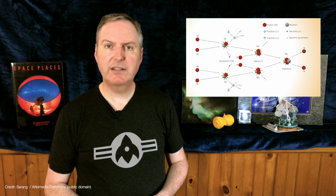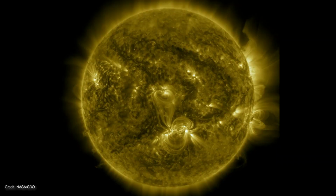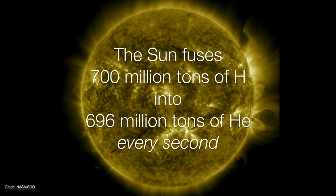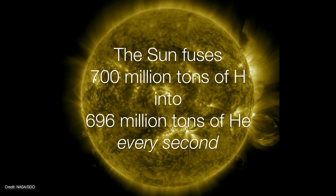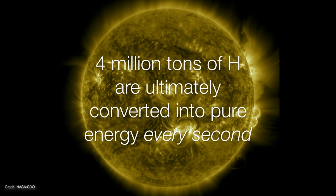But protons have extremely teeny tiny amounts of mass, so not a lot of energy is really produced in each individual reaction. But the Sun converts about 700 million tons of hydrogen into 696 million tons of helium nuclei every second. That means about 4 million tons of hydrogen is ultimately converted into pure energy every second of every day in the Sun's core. That's a lot of energy, enough to power a star.